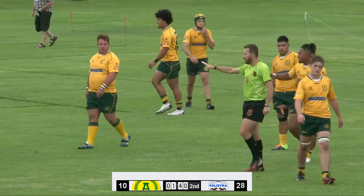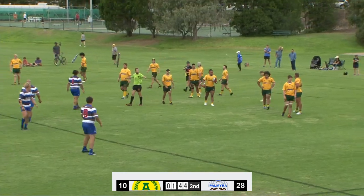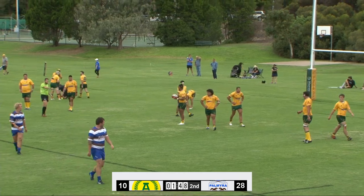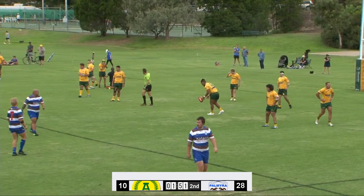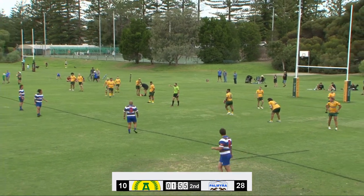So brought down across the line first by Palmyra, wasn't held up, ball was available but off the floor. And so now dotted down by Associates, we'll have a 22 dropout.